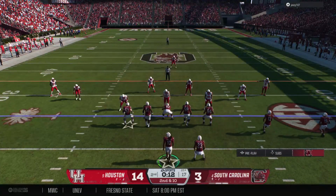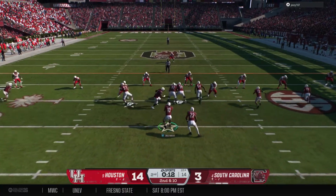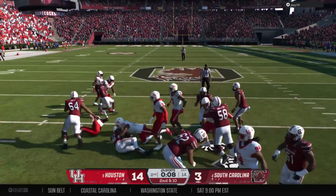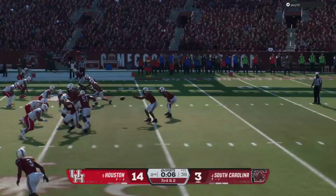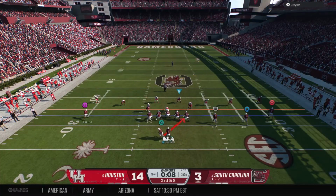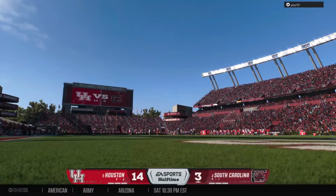Just a few seconds remaining here as they try to put something up before halftime. From the gun, they'll try to impose their will. Just has a knack for hitting that move on time. He's out to the 33. That's the end of the second quarter.